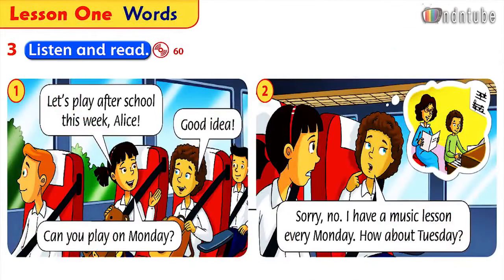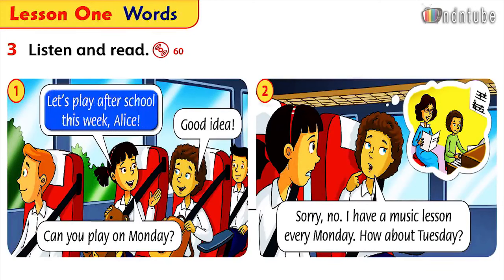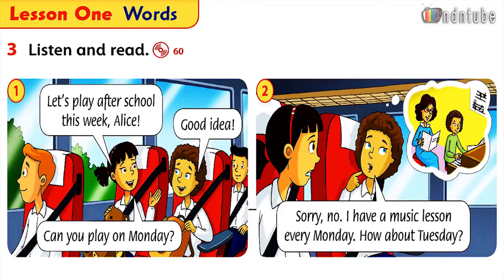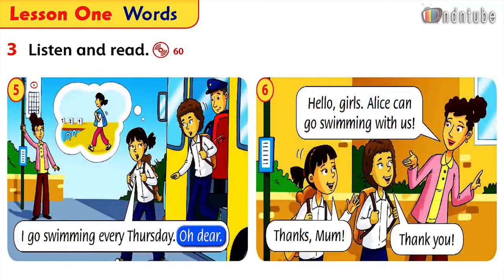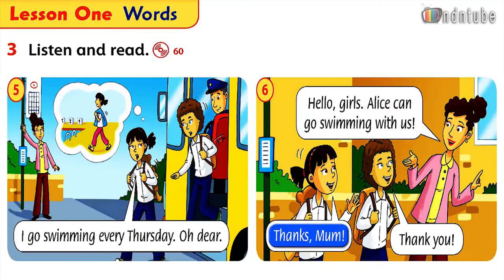Listening 60. Listen and read. Let's play after school this week, Alice. Good idea. Can you play on Monday? Sorry, no. I have a music lesson every Monday. How about Tuesday? I visit my grandma every Tuesday. Wednesday? Well, I don't have a music lesson, but I help my mum. Thursday? I go swimming every Thursday. Oh dear. Hello, girls. Alice can go swimming with us. Thanks, Mum. Thank you.